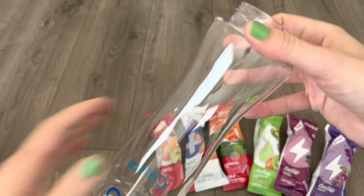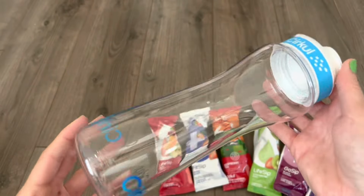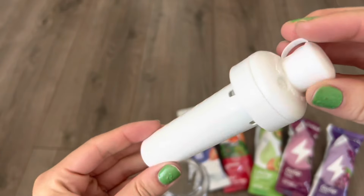It helps you stay hydrated without having to drink boring water. I mean, for me, I know I get so tired of just sipping regular water all the time. It's great to have that flavor. So I've really loved using that.